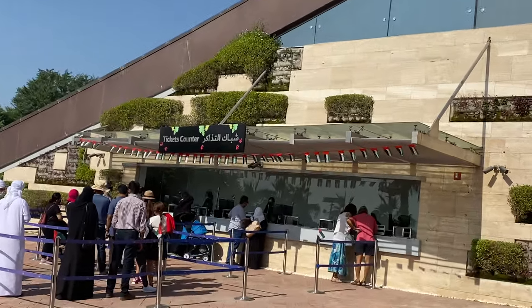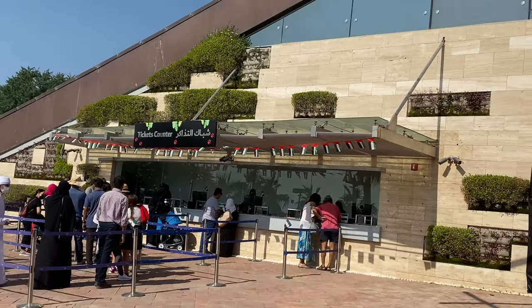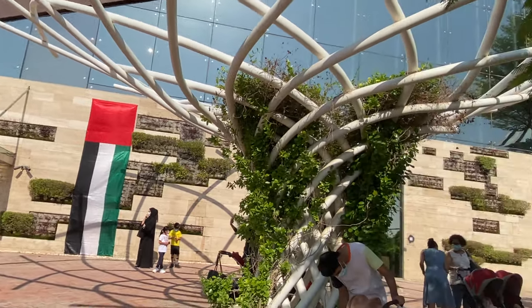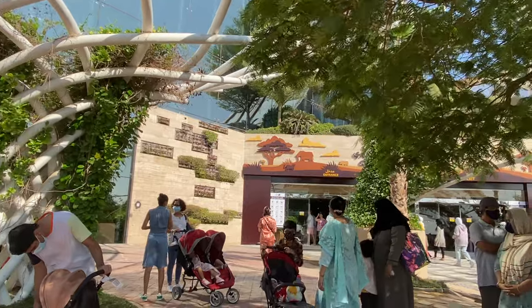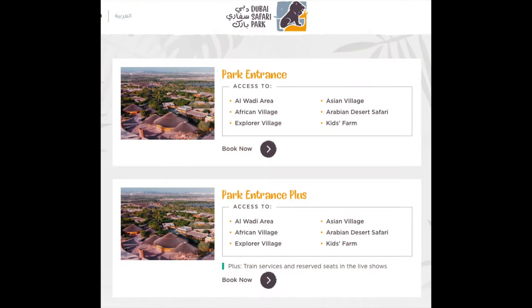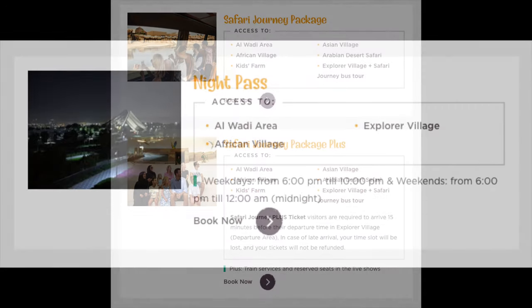As you can see, there was a lot of rush here as we visited during the holidays. So if you are planning to visit here on holidays, I suggest booking your tickets a week to 10 days in advance so you can get them before they are sold out. But you can always get the normal tickets. Ticket options are shown here for your quick reference. The night tickets are a good option for photographers.